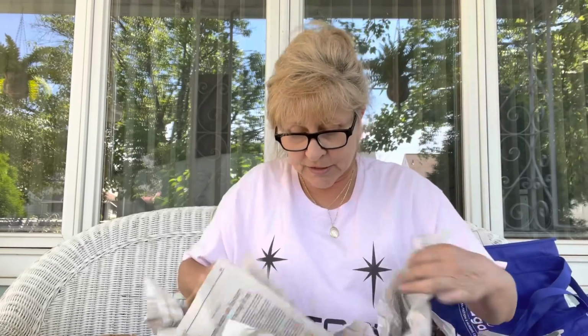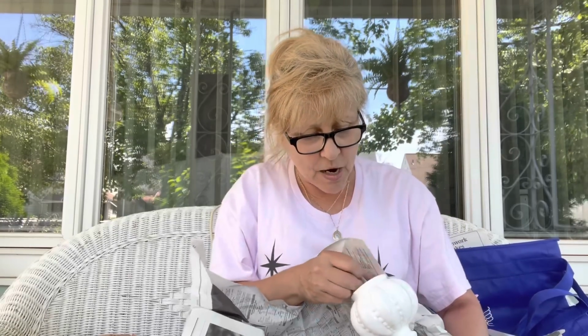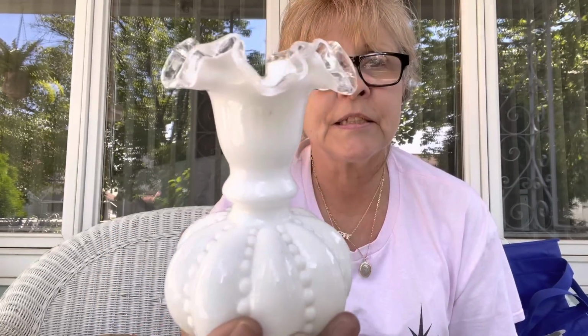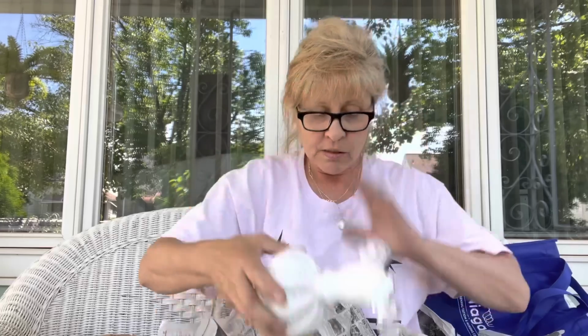I got this. I just think this is beautiful. I believe it's Fenton. It's not marked. It's got the silver crest. Isn't that pretty? That would look gorgeous with some daisies in it. Oh, beautiful piece.